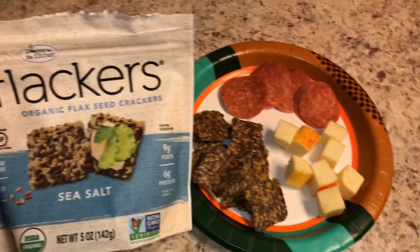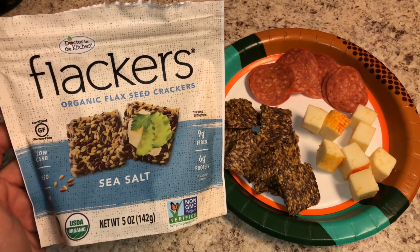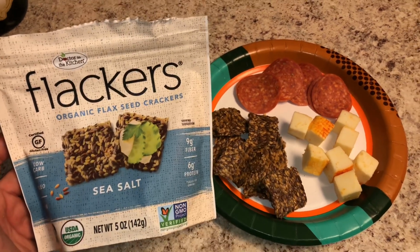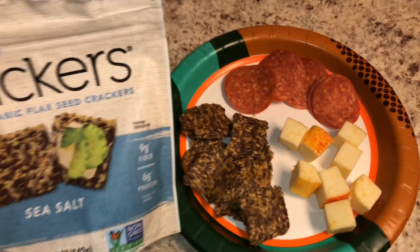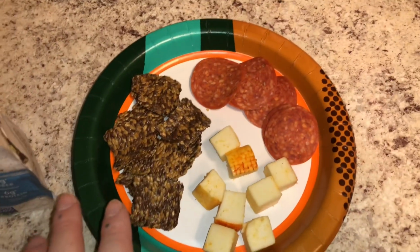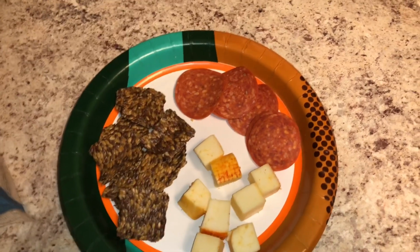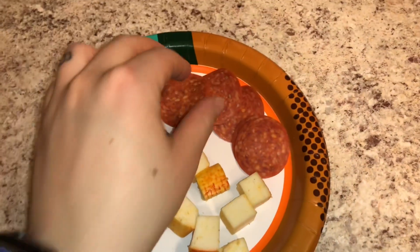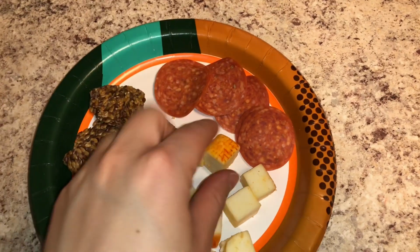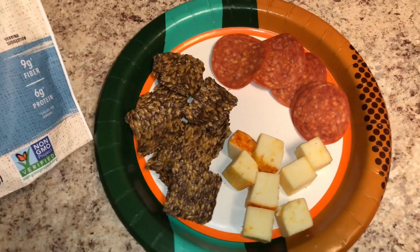Here is my last food of the day. Sometimes I don't eat again when I go to bed, but I'm kind of hungry. Not hungry enough for a meal, so I'm just having a little snack. And there is not even one carb in this whole snack. I just have 8 pieces of pepperoni, 8 pieces of cubed Muenster cheese, and 8 Flackers.